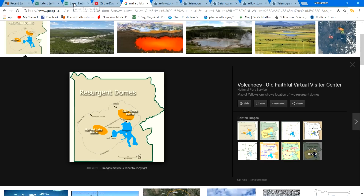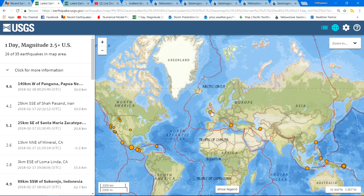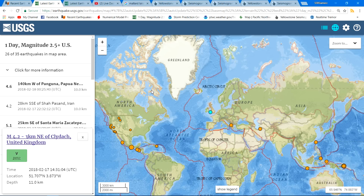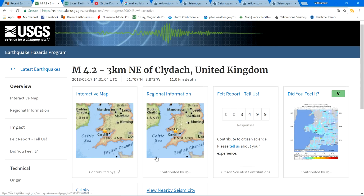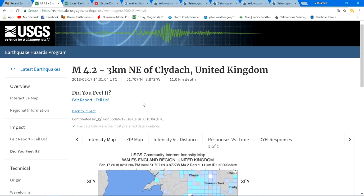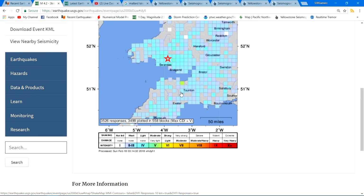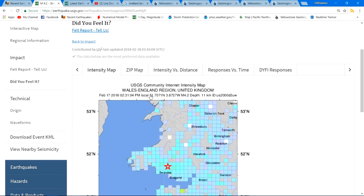There was a pretty good sized earthquake over in the UK. That's Yellowstone once again. Over in the UK early this morning there. UK storm chaser, I guess, was on chat when that happened. I'm not for sure exactly if they had felt it or not, but go over there and check that out real quick. 4.2. It's a sizable one, and they don't get too many earthquakes in that region, so a lot of people felt it. 4.2 magnitude. Looks like some light to moderate shaking. Maybe one person or two people felt it strongly, but mostly light to moderate there.